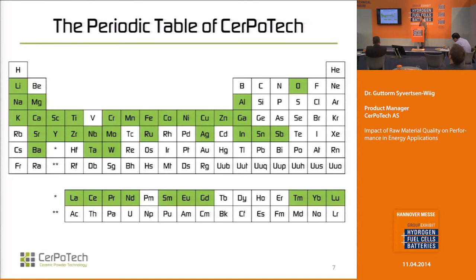So we have our own periodic table of elements. All these green elements here are elements that we are used to working with, and we can combine these into many different compositions and materials. We can also work with some more of these, for instance silicon and phosphor, but for strategic reasons we have avoided this so far, especially because ionic conductors, which we have been working a lot with, are very sensitive to silicon impurities. For instance, it will ruin the properties. But now we have the possibility to have our own equipment for this.